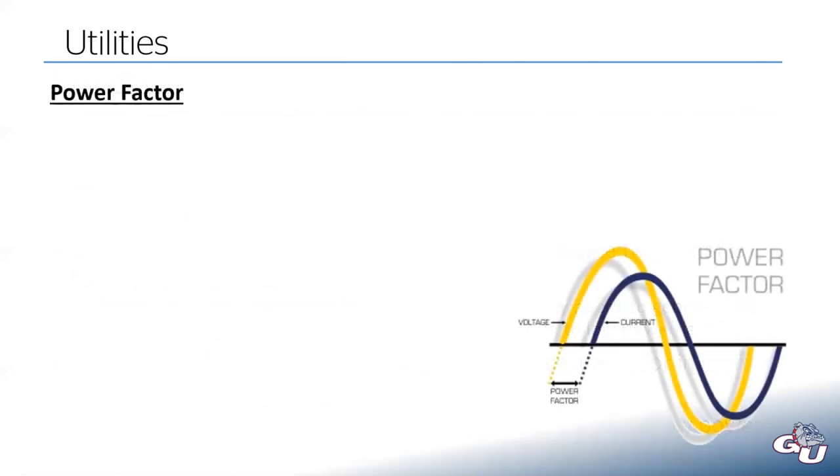Oh, so here's a picture of that sine wave. So we apply a voltage to something, and then the current comes after. And so there's always this offset between the voltage and the induced current. And if you were to draw a vertical line moving from left to right, the power is the product of the voltage times the current.